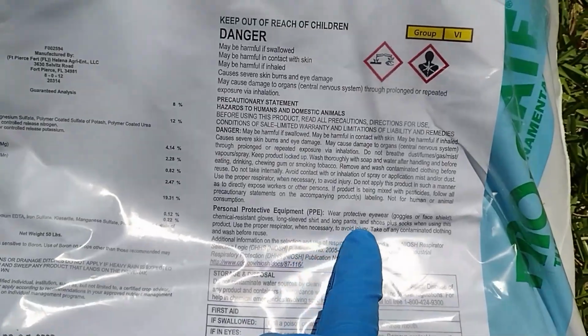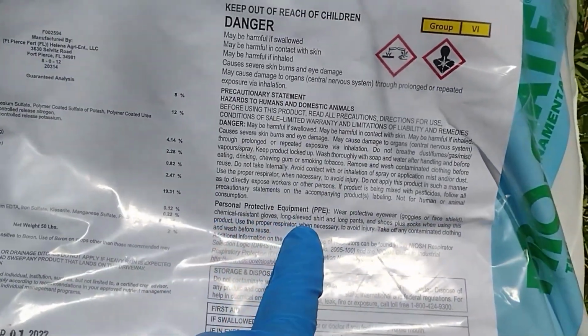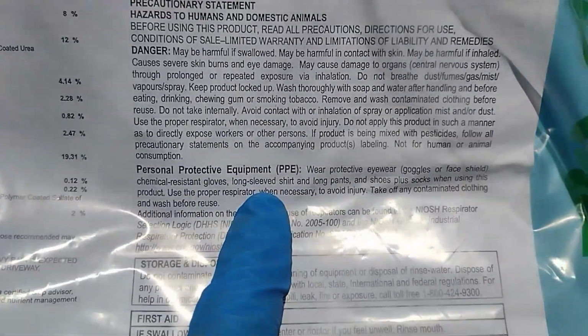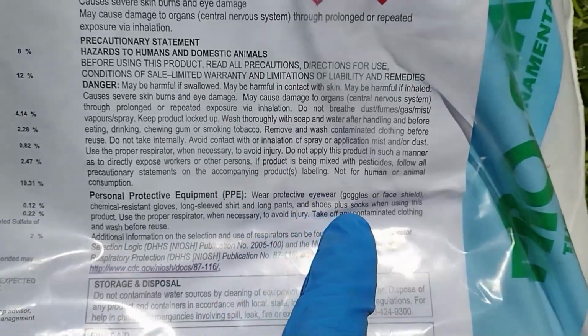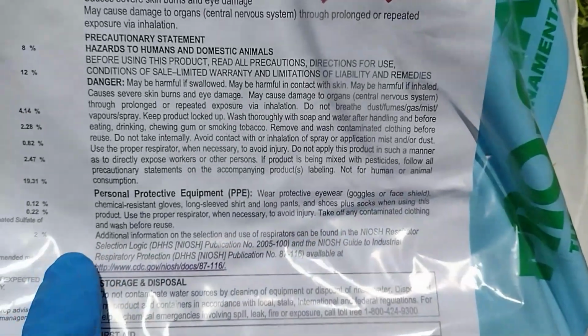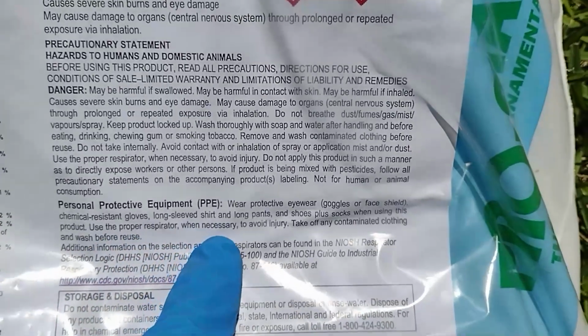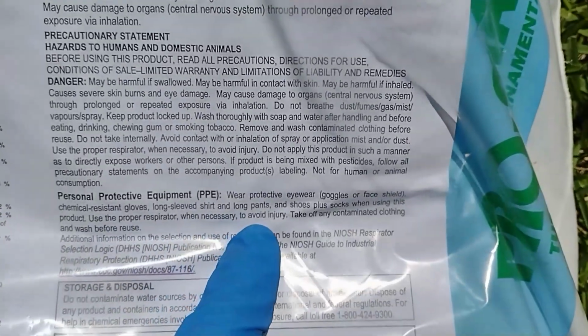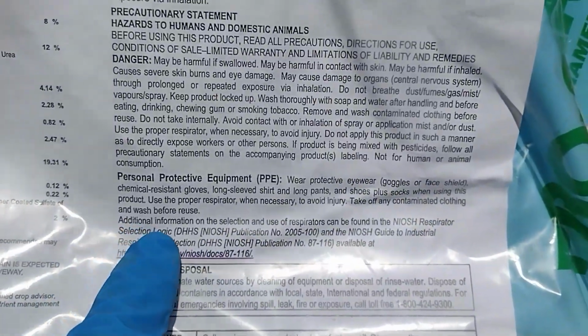When you read down here, the PPE required to apply a fertilizer is just like a chemical. Wear protective eyewear, goggles, face shield, chemical resistant gloves, long sleeved shirt, long pants, plus shoes with socks when using this product. Use proper respiratory protection when necessary to avoid injury. Take any contaminated clothing and wash before reuse.